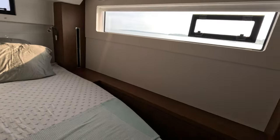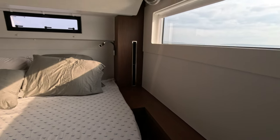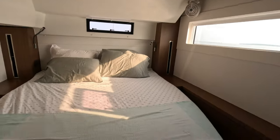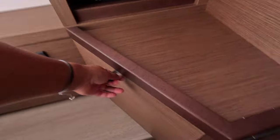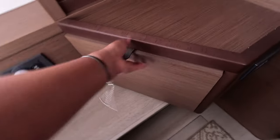And then this is the VIP cabin, another guest cabin, which looks like Sue made the bed. It's nice. It's organized. There's lots of storage in here. This is a closet, scuba tank, sleeping bag. We have a hatch over there. Fire extinguisher and more storage. A small storage right here, for shoes or something.